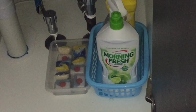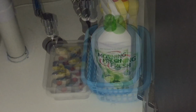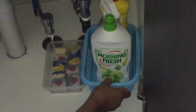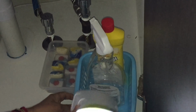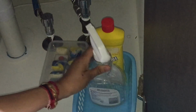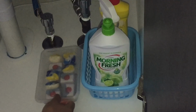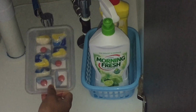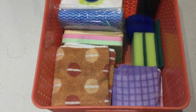Use the area under your kitchen sink to store the cleaning supplies. Use a small basket to keep bottled cleaning essentials. Here I am using this small basket to keep extra bottles of dishwashing liquid, all-purpose cleaner and spray bottle. I am using this small container to keep my dishwashing bars for using in my dishwasher.